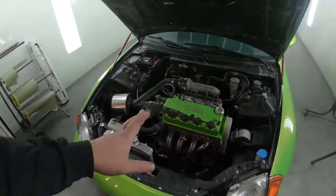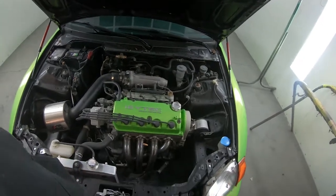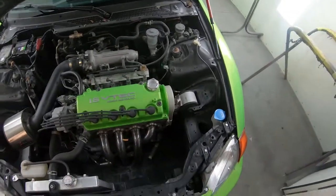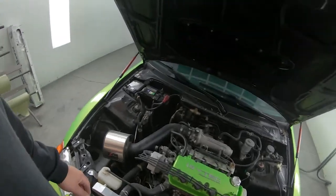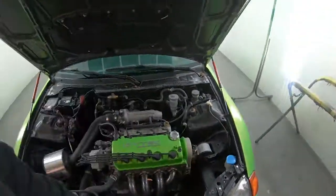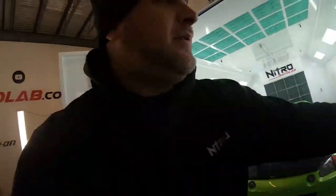So I do have this core support to go off of. I did replace this one, so I have a parts car out back that I have a cut core support off of that I did use to repair this car. But everything lines up really good on this car. It is a repop bumper. Everything's OEM, so I do have some measurements. I could snap some measurements to some holes and make sure that this one's going to look in the same spot for that one. So get excited, guys.